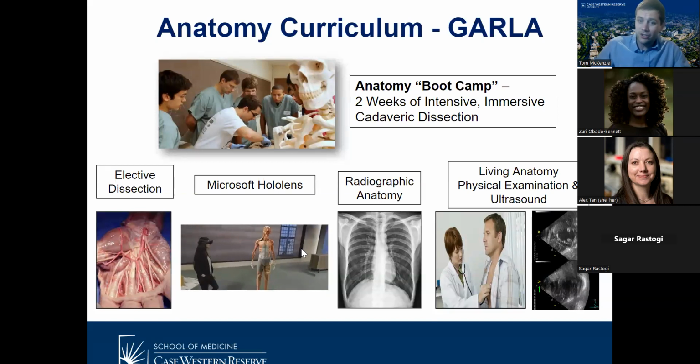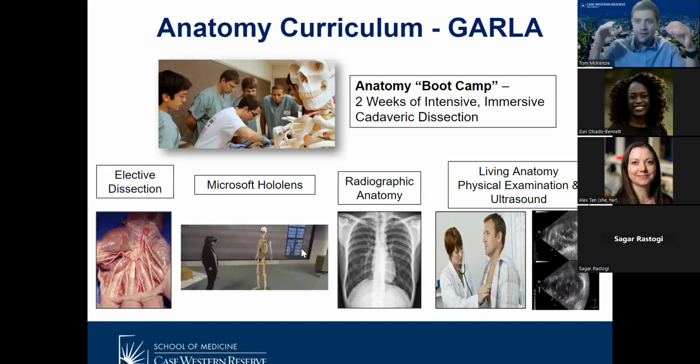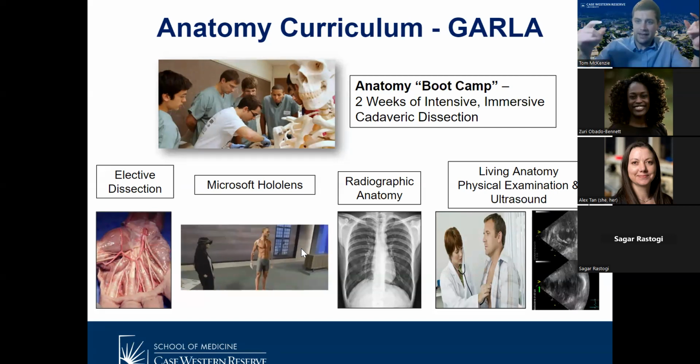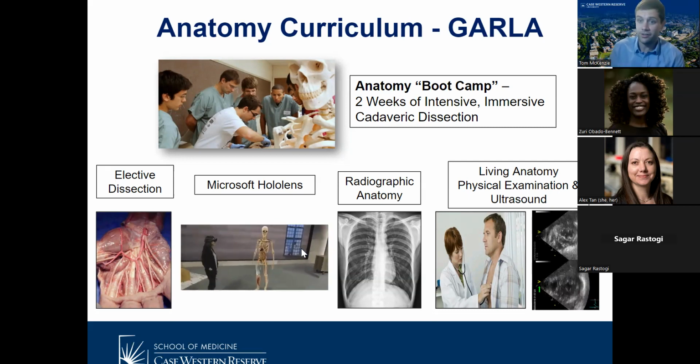But then starting in block 2, you're going to have your own set of HoloLens goggles, and you'll put on the goggles and then see augmented reality. So I see you, you see me, we see everything in the room, but then digital content is inserted into the room as if it's actually there. Augmented reality is a pretty surreal experience. I'm not going to lie.